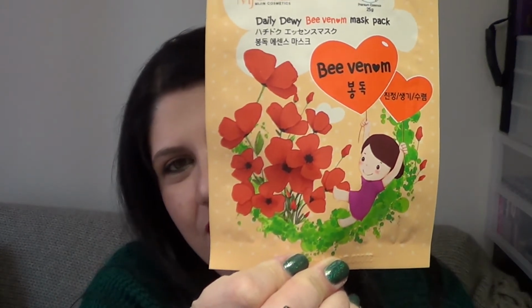Then I have a few more Korean sheet masks, and I have 5 of the Daily Dewy masks that come in a mask pack of 7, and I love them. They are among my favorite Korean masks, and the ones I used lately and kept are the ones with snake. This is the snake venom, if I remember correctly, so it's an ingredient that resembles the snake venom action. And placenta, collagen, bee venom. Aren't they the cutest packaging ever, so nice. And platinum, I love them all. There is no mask in this line that I don't really enjoy doing.